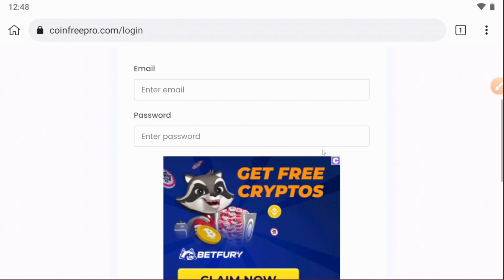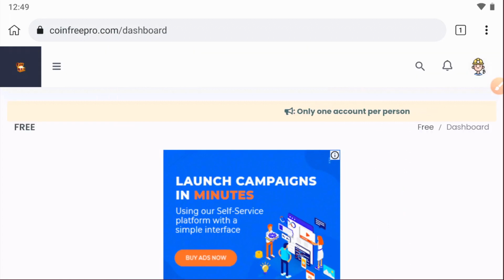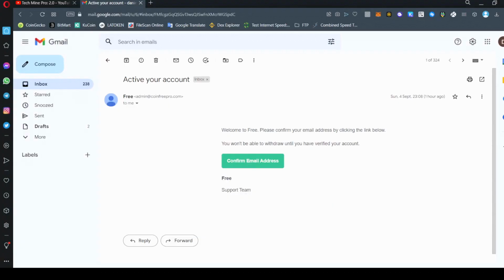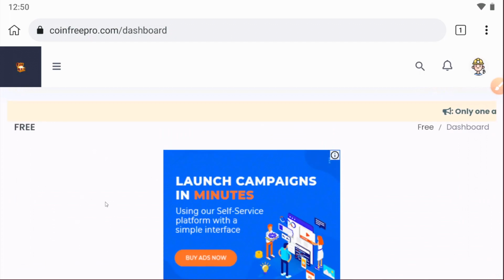So I'm just logging into my account. So I'm logged into my account, and you have to verify your email. You can verify your email by just copying the link and pasting it in your browser. So my verification is complete.